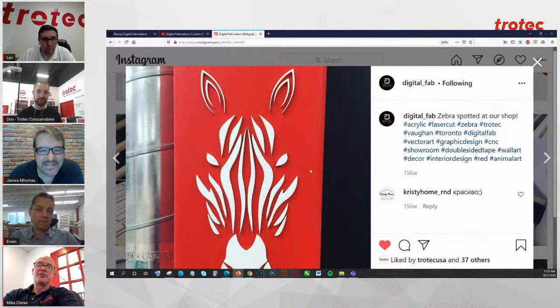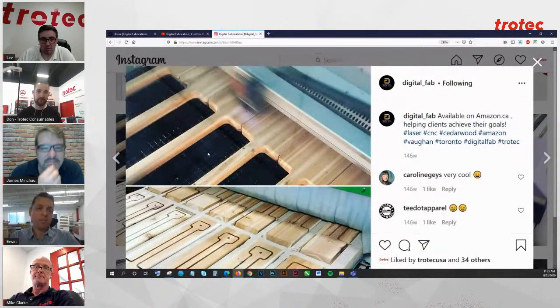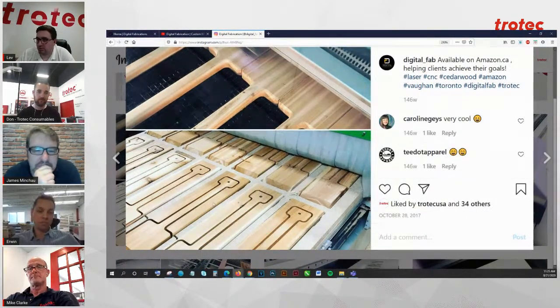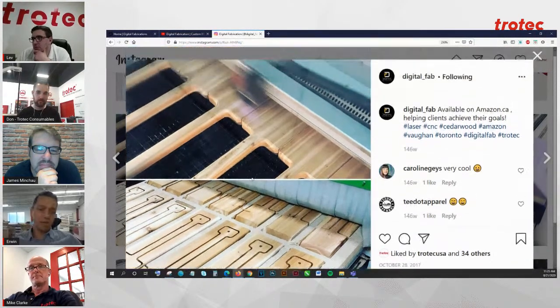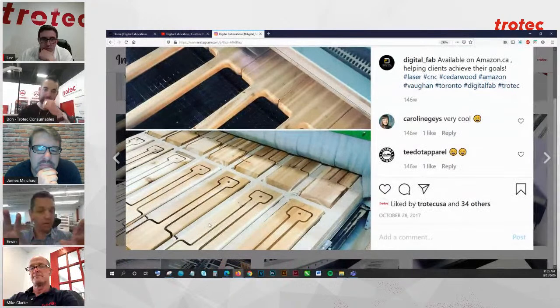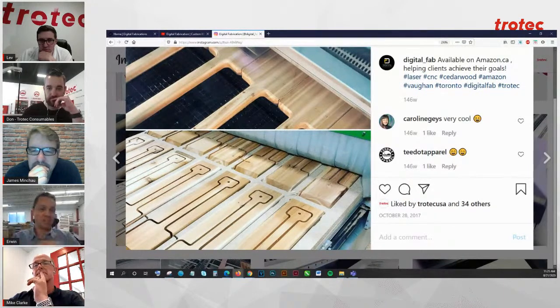Back it's improbable. So this is again an example of CNC and laser. This gentleman here was one of our clients. He was selling these on Amazon, and I think we did about 2,000 plus of these barbecue scrapers. So cool. We cut them out of cedar, and we would cut the cedars in small pieces, created a jig. Jigs are very important, by the way. Either it's laser or printer or the CNC, the jigs are the key to any production.